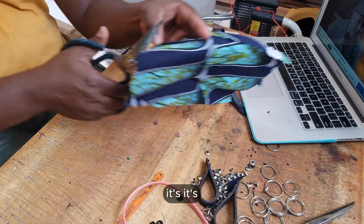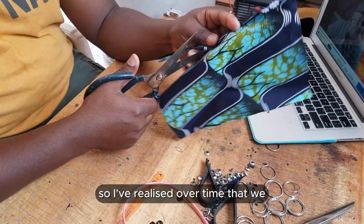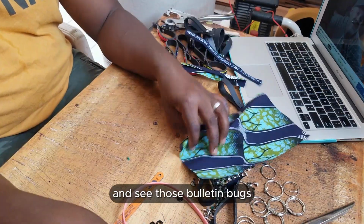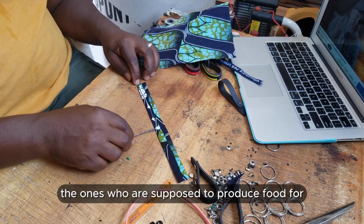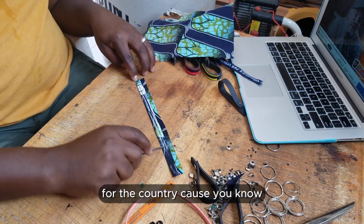So I think if it is happening here in the city, then it means even in the villages, people who are ignorant, who have not been educated about conservation of the environment, it's a really big hurdle. So I've realized over time that we need to conserve our environment. So when you go to those villages and see those polythene bags, then you get scared.